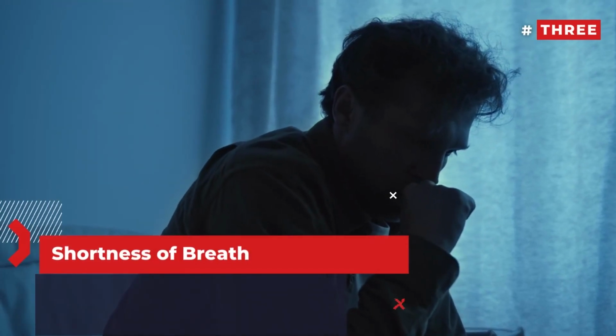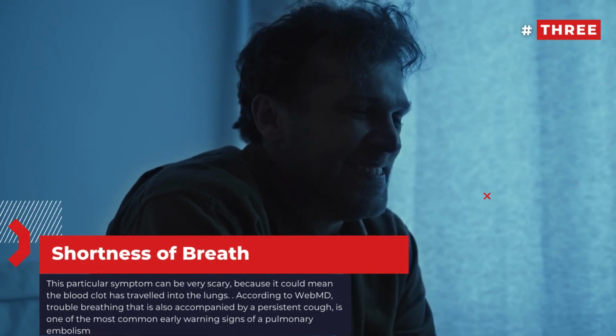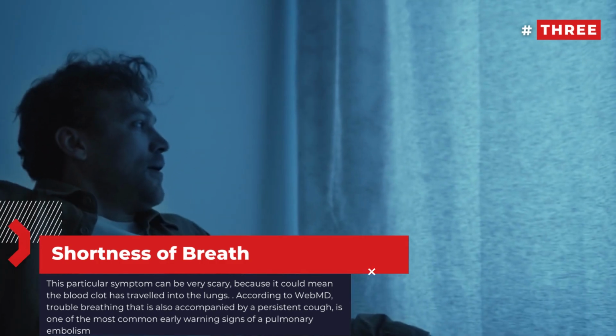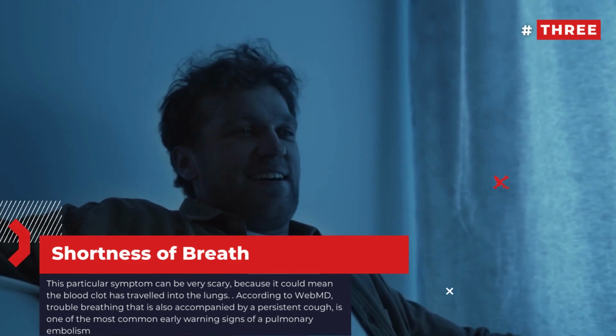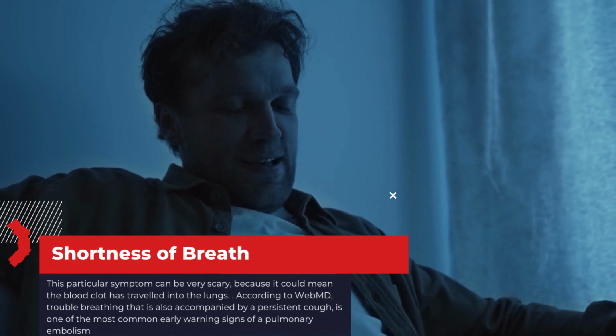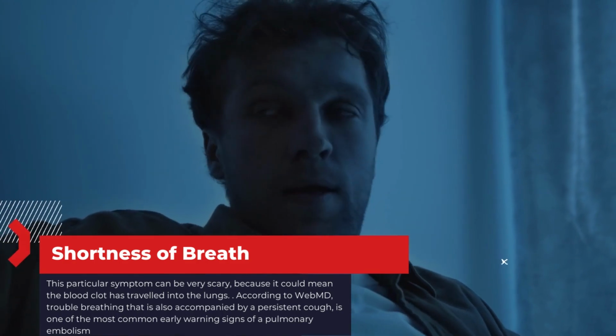3. Shortness of breath. This particular symptom can be very scary because it could mean the blood clot has traveled into the lungs. According to WebMD, trouble breathing that is also accompanied by a persistent cough is one of the most common early warning signs of a pulmonary embolism. Not surprisingly, this is an alarming situation and should be taken seriously. If this happens, call 911 and get medical help right away.